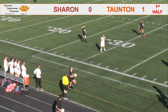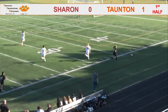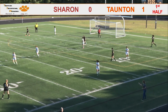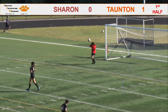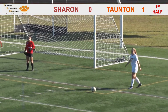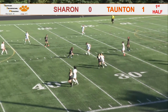Out on the Eagles. Eagles putting up some good defense, but Tigers are also putting up some really good offense. Trying to put it back towards center field. Out on the Tigers behind the net. Back in. Tigers trying to get possession of the ball.